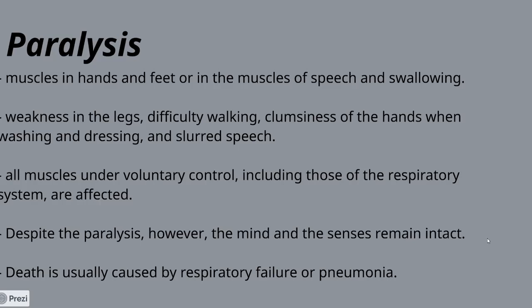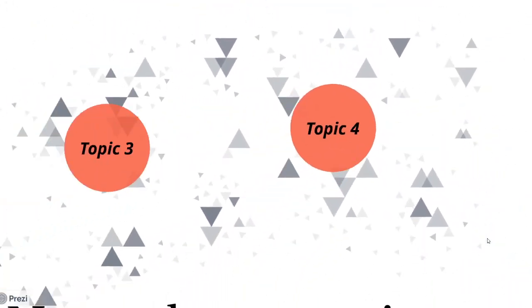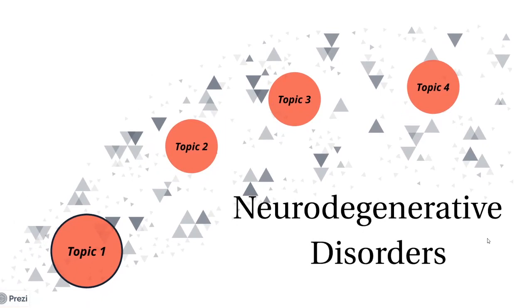So just remember that whenever they do ask for stats like how many years can a person live after being diagnosed? About 2 to 5 years, according to the brainfacts.org. And the main cause of death in ALS is usually respiratory failure or pneumonia.